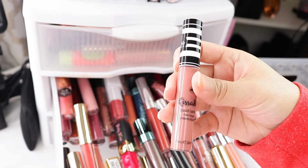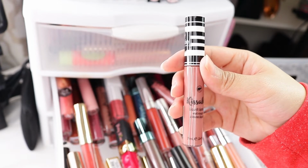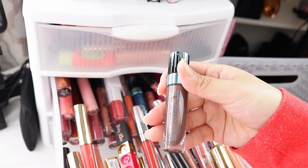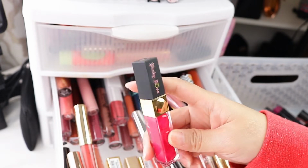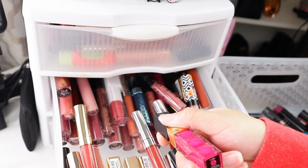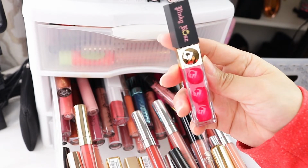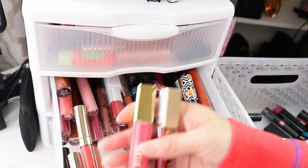Cookie Kissable liquid lipstick. I got this when I went to Gen Beauty, so I'm just going to go ahead and toss it. Oh, this Wet n Wild one. Okay, same thing. I'll just keep it. Okay, this Pinky Rose liquid lipstick, I have no idea what the shade is. It's a hot pink shade, and I don't think I'm ever going to wear it, so I'm going to just go ahead and toss it.